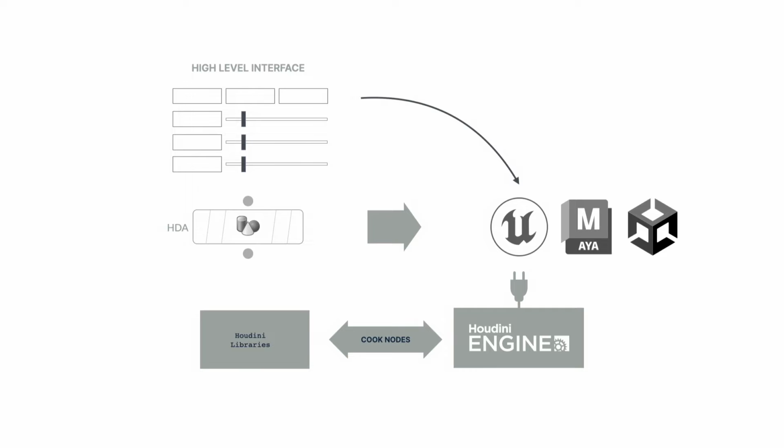This also works in other applications. We have plugins for Maya, 3D Studio Max, Unity, and Unreal. And with the API, you could write a plugin for any application that you need.